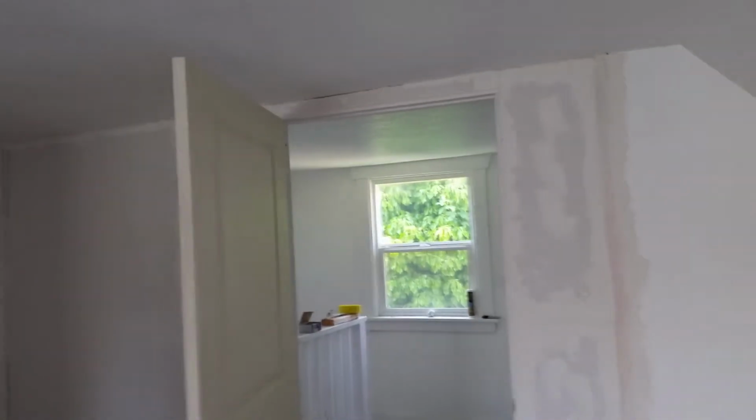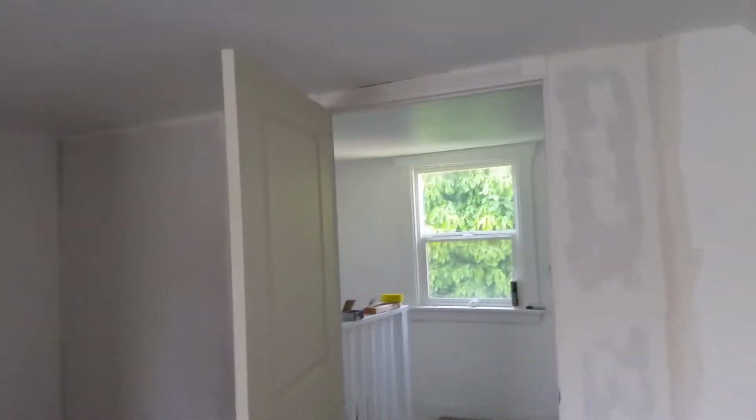So here's the other side of the wall. We just finished mudding it. There is a slight gap at the top, but that's okay. And so yeah, Sharon and I built this wall together. So it was much harder than we originally anticipated.